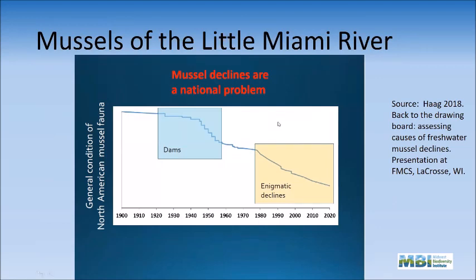Then there was a period of maybe slower decline. And now we're in this period of a long drawn out, 40, 50 years of things that we don't really know what's happening. It's an enigma what's going on exactly. It's not because new dams are being built. There are very few new dams, but there's something going on in general. Sometimes it's known, but most of the time it's just really uncertain what's going on out there related to mussels. Sometimes it's a whole community of mussels on a stream. Other times it's just a species or a few species.